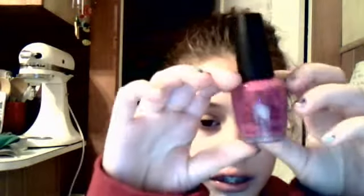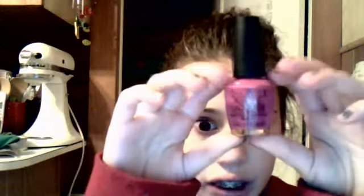But yeah, next is this one. My grandma did her nails with this one today because I went to her house. And this is called Dim Sum Plum. Dim Sum Plum. Sorry, I just like making awkward faces. Okay. Oh, that looks cool.